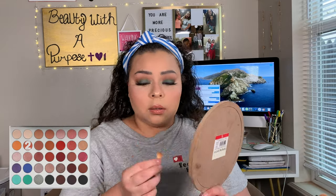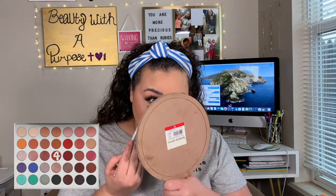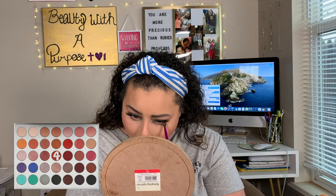So going back in with the Jaclyn Hill palette, I'm gonna take Butter and run that, kind of blowing it out, along my lower lash line. And then gonna go in with Roxanne and run that along my lower lashes as well. Okay, and now I'm going to go in with this super flat brush right here and go back into Jada and push that up against my lower lashes.